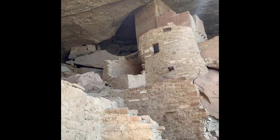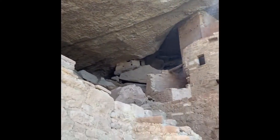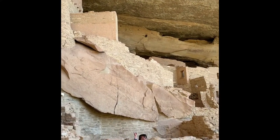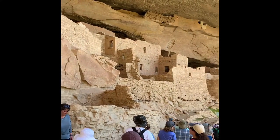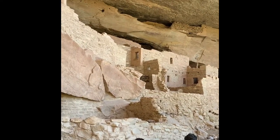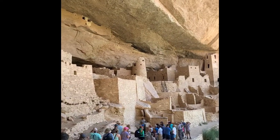We had such an amazing ranger who gave the talk for our tour. And because he was native, he kind of had ancestral roots with this area. He offered a perspective that was unlike anything I had heard in my history textbooks or learned about Mesa Verde, even coming here as a kid 30 years ago. So it really was eye-opening and amazing to hear from this perspective and to be able to be in this area that's a very sacred space and have a greater appreciation for that.